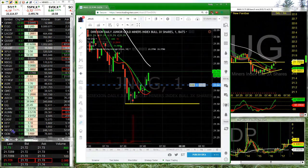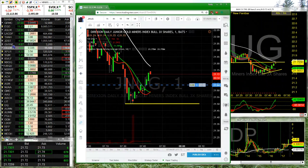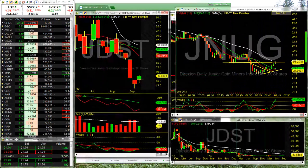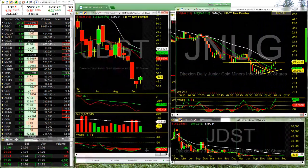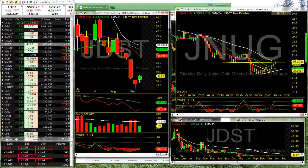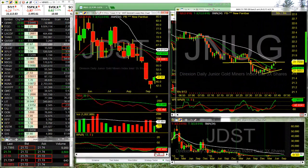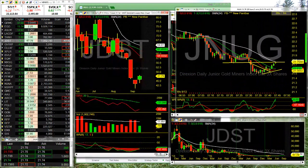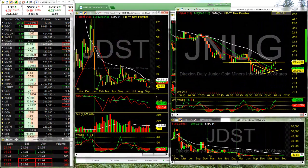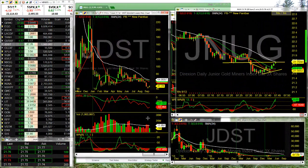If you want to get crazy with it, I think that you're on target, but I don't think it moves that smoothly. I think the longer term on JNUG is bullish, so I wouldn't fool around with JDST on the buy side. JDST is doing a bearish retracement right now, anyways. You could ride it into resistance on JDST. That's a weekly chart.